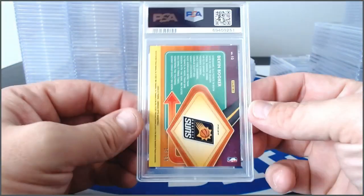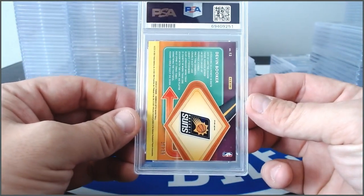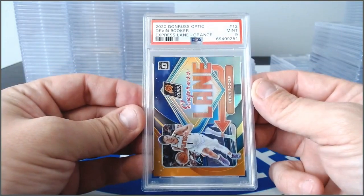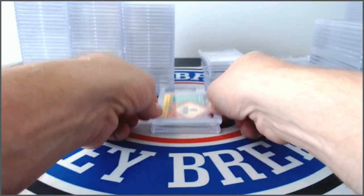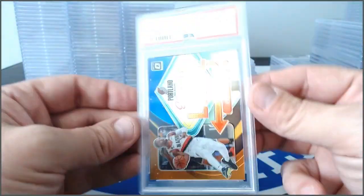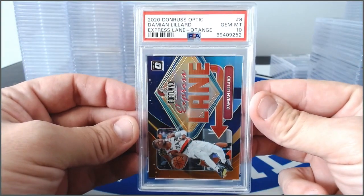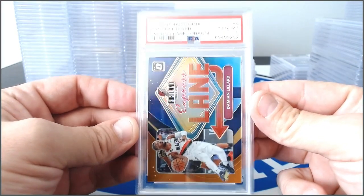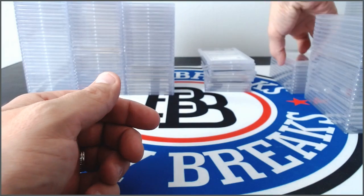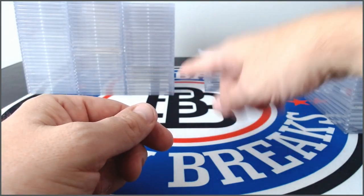Last couple for you. Couple Optic Express Lane oranges to 39. Devin Booker. PSA 9. And Dame Dalla to 39 as well. PSA 10. All right, Tudor, that is going to do it for your first submission of the day. This one on the left, that is all you.